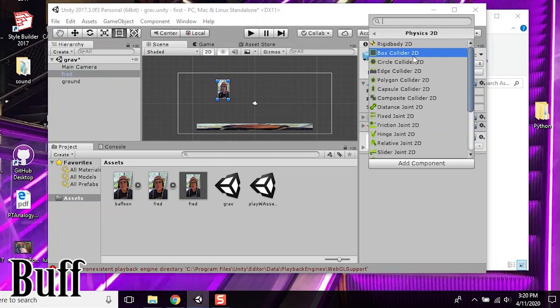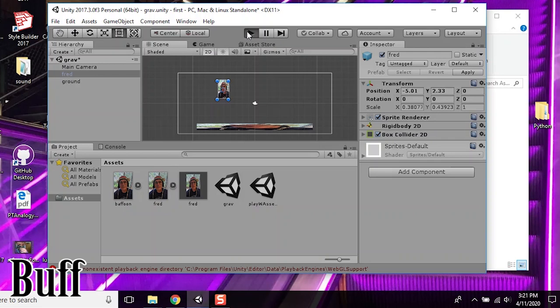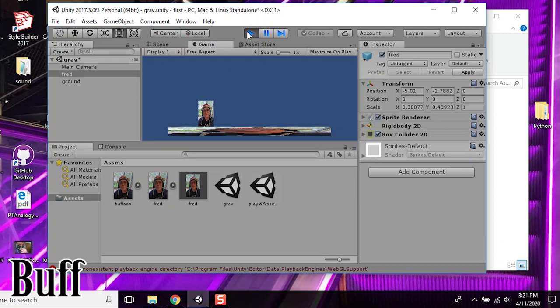And so now Fred has two components that I've added to it. One is rigid body and one's box collider, and ground has one component that I've added, which is box collider. So now, if the two objects crash into each other, they both have colliders, they will stop. Boom.